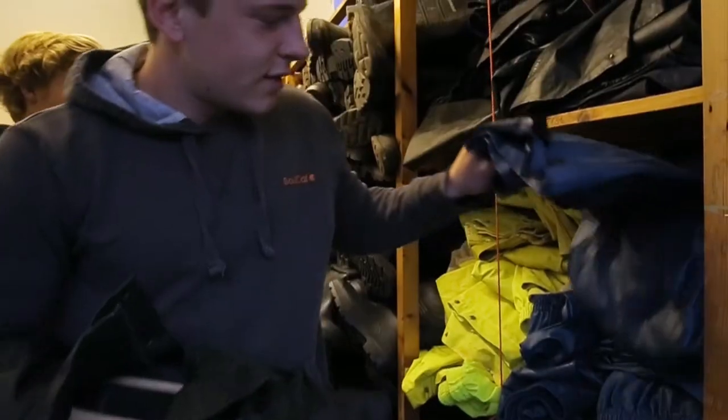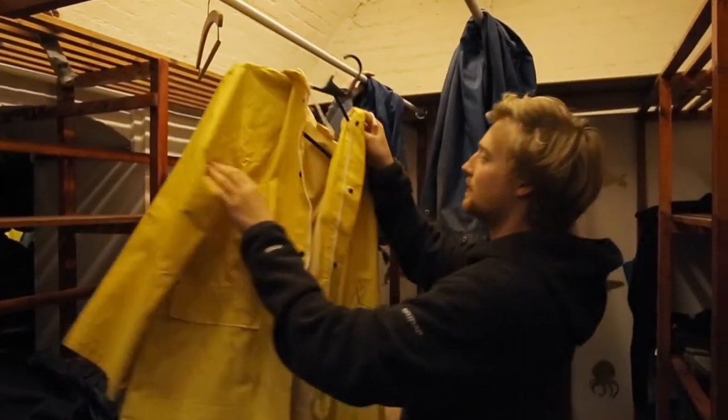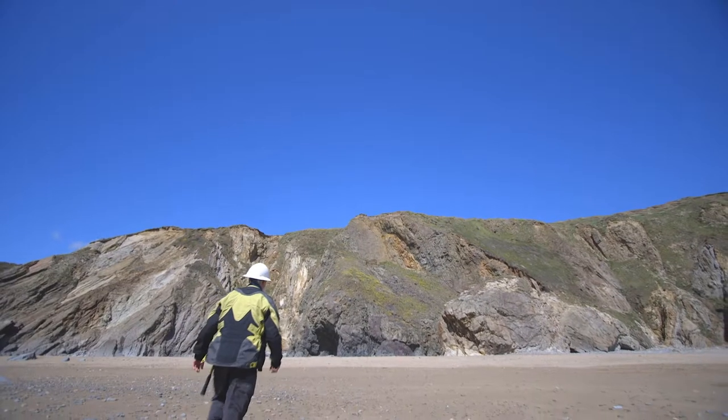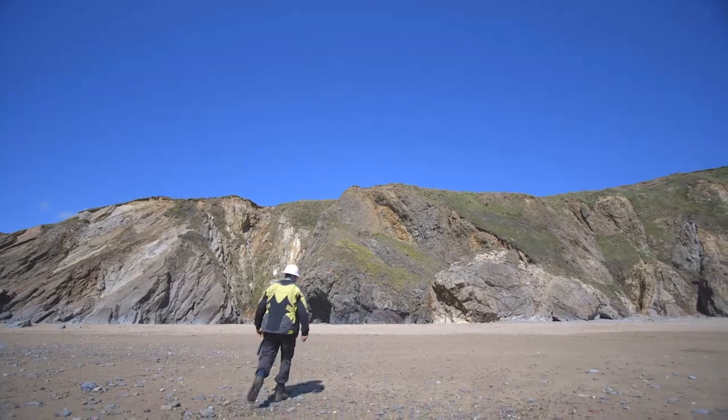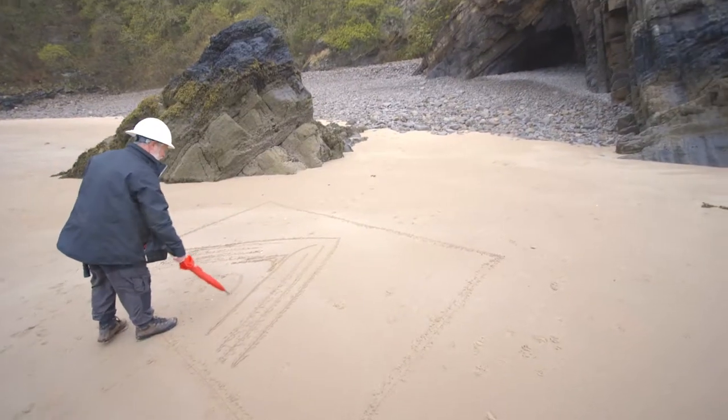We've got really good waterproofs at the centre. We've got a drying room, so if they get wet, they can put their clothes in to get dried. They can have hot showers when they get back. For teaching, we use Sid Howells, who's a local consultant geologist. He's been teaching in this area for over 35 years.